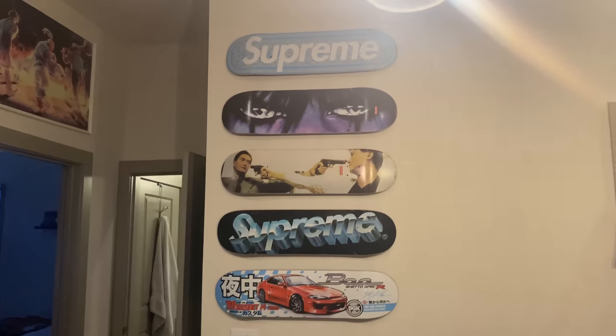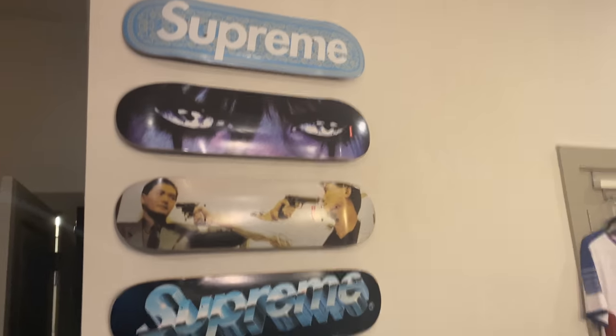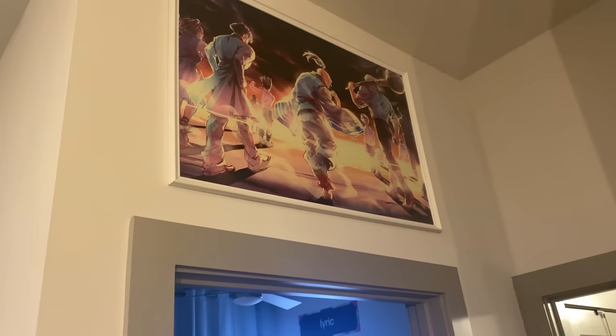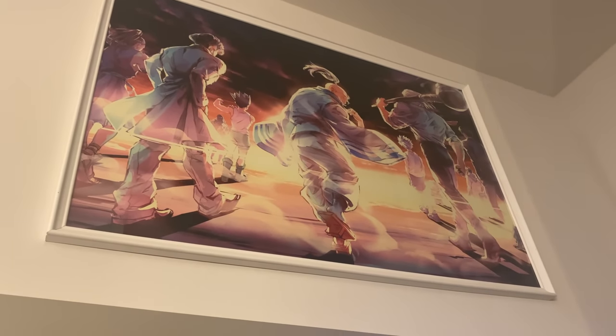Got some boards on the wall right there. Kind of a sick little collection. Surely we add on more soon, one day. I wanna have like 10 or something. Here is a Hunter x Hunter poster that Leia got me. It is really sick. There's the boy Gon and Killua, the goats.